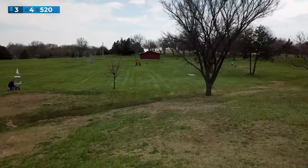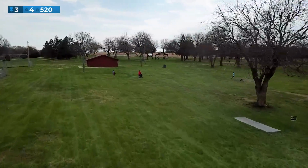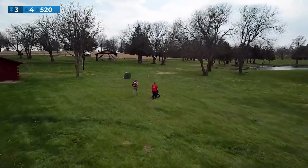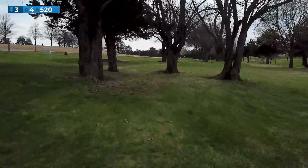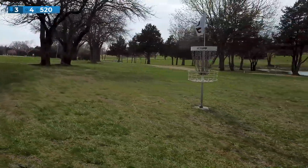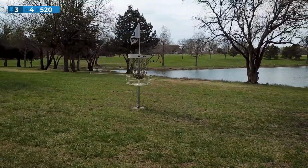Hole number 3 is uphill the majority of the way. 520 feet, par 4. It's not a super difficult hole to get your birdie on. It's all about the tee shot and placement and giving yourself a line into this green and making sure you're avoiding all 3 of these trees coming in. Really, the shot for me here is just a huge turnover shot that flexes out at the end.